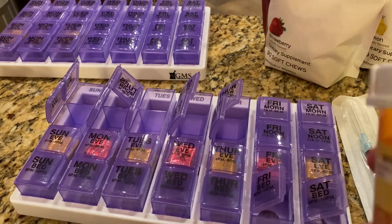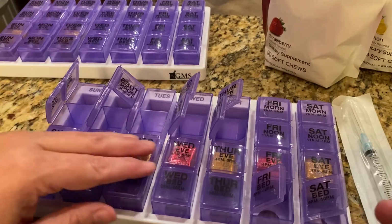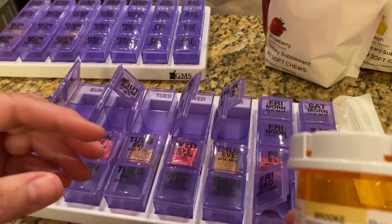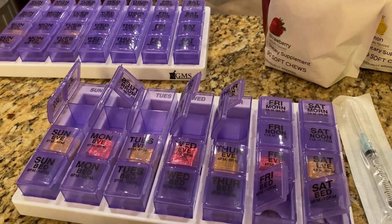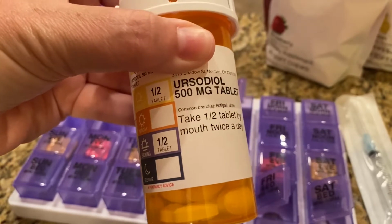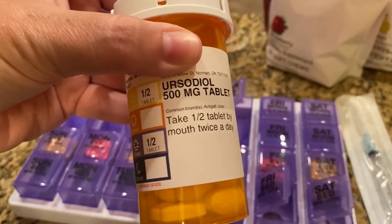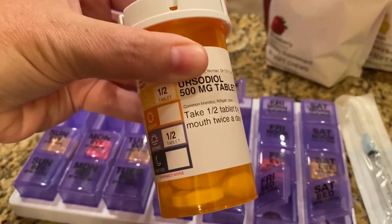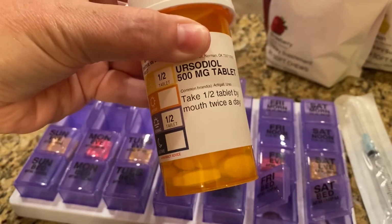Next, I'll show you my prescriptions. I just want to get some of the doors shut. The first one is, and I probably will butcher the name, Uzoterol. It is basically a gallbladder medicine that I have to take, and I take one a day.